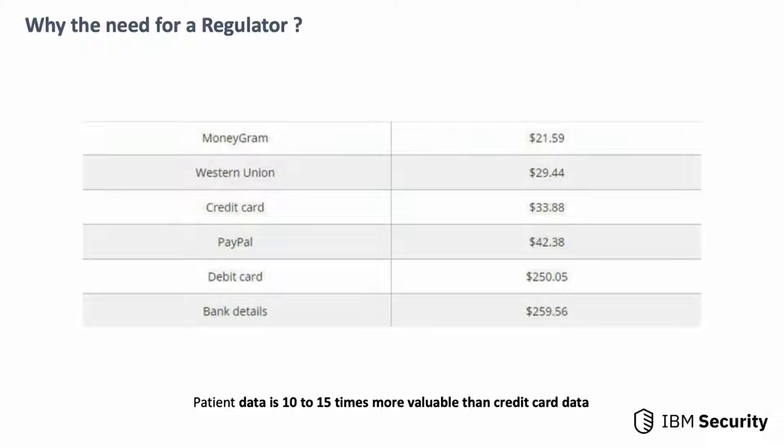It probably mightn't affect me. Maybe some patients might think that I'm going to leave the practice. But if I'm in a large medical practice, I could probably backfill those patients. But the regulators say, no, that was confidential information. You should not have lost it. We're going to fine you. So the regulator is there to protect society as a whole.